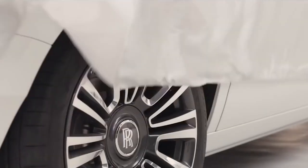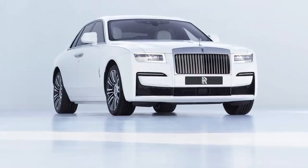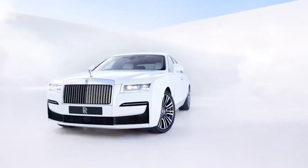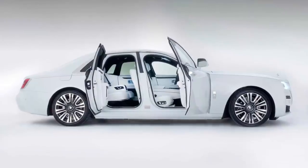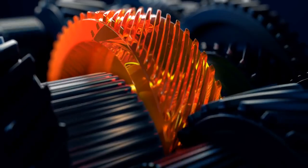Details like that can be found all throughout this model, and it begins with the brand new aluminium architecture. The aluminium architecture is based on the architecture of luxury, the space frame architecture that Rolls-Royce engineers first introduced in the Phantom. The super light frame means that weight that was previously taken by the frame can now be utilized elsewhere. Another huge change in the Ghost is the introduction of all-wheel drive.